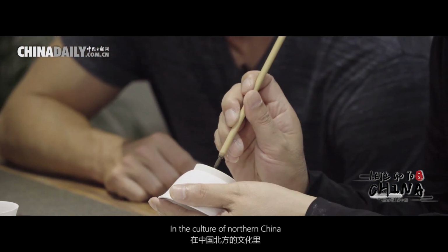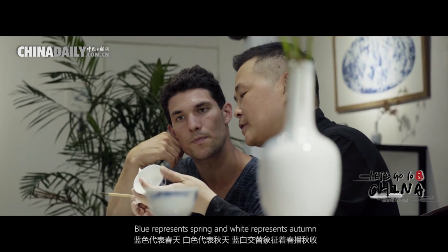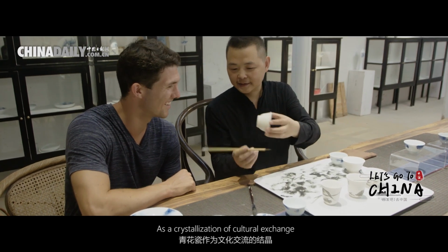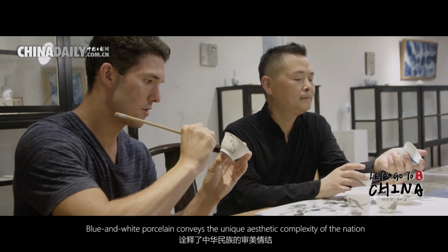In the culture of northern China, blue and white are an interpretation of natural growth. Blue represents spring, and white represents autumn. As a crystallization of cultural exchange, blue and white porcelain conveys a unique aesthetic complexity of the nation.